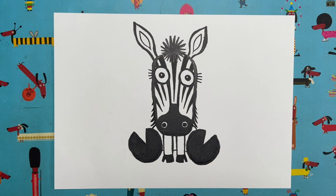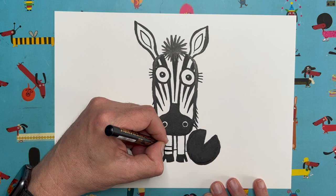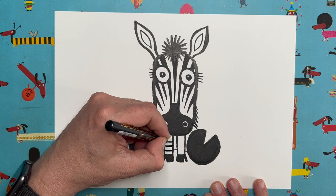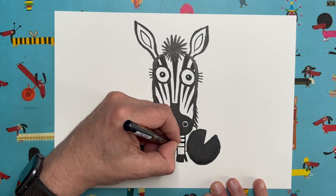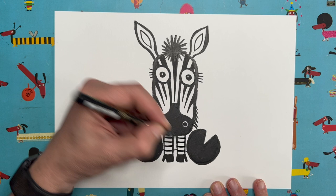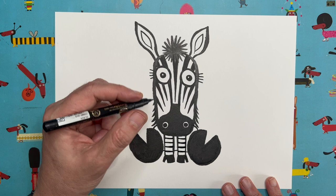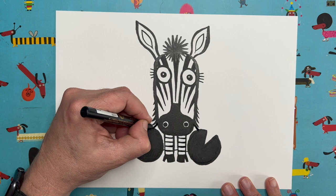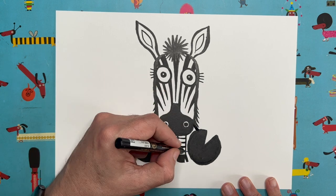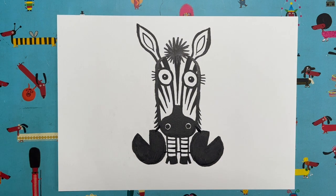Towards that part there. And then what we do next, we're going to add some stripes on the zebra's front legs. I'm going to add 4, pretty evenly spaced, going horizontally across the legs, like so. And we're pretty much there. I'm going to leave that. I'm going to change the angle of that slightly. I'm going to make that a bit more like that. And I'm not going to add any stripes there because I think it would just confuse things. But I am going to help a little bit with the shading so it sort of links together.